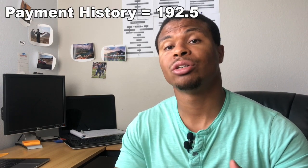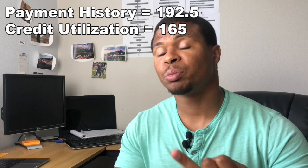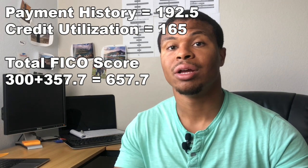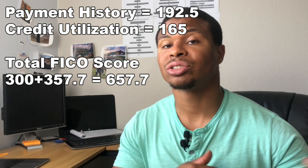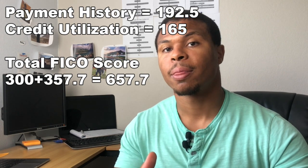So just the payment history category equates to 192 points, and the credit utilization category equates to 165 points. So just by maxing out those two categories, you now have 357 points total added to your credit score. And that's not even looking at the other three categories yet. So if you add 357 to the 300 that you start with, you're now at a 657 credit score. And we haven't even touched on the other categories yet, right? So by looking at it that way, you see that it's not hard to get to 700, right? Because at that point, you only need about 50 points to get into the 700 club.